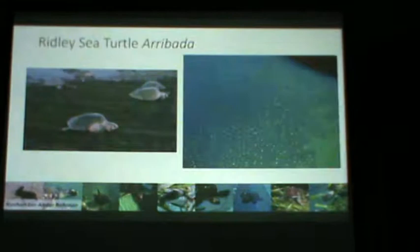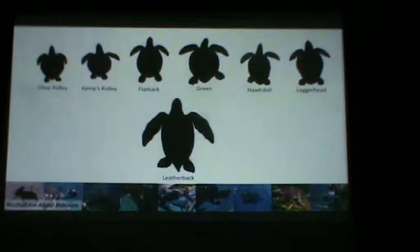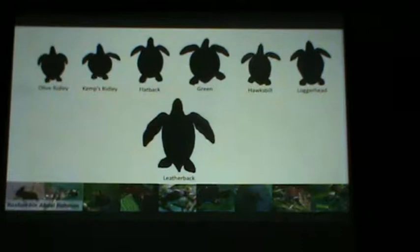You can also use the silhouette of the sea turtles to figure out what species it is. So if you're scuba diving and your dive master tells you to look up, you can look up, and if you see a turtle eclipse the sun, you can use this to figure out what sea turtle it is.